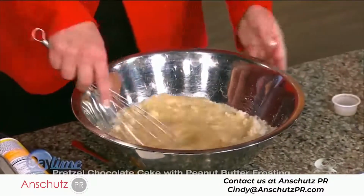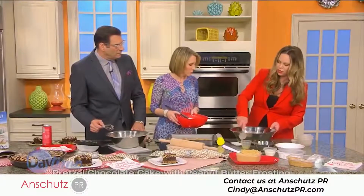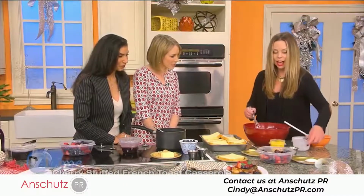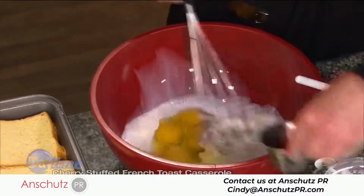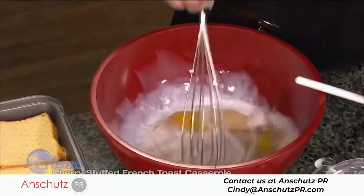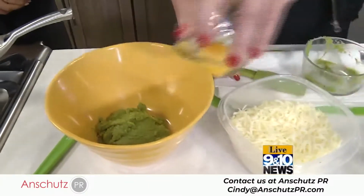And I'm going to have you go ahead as I'm whisking away. So you don't need a stand mixer. You can do this all by hand. Perfect. Half and half. Eggs, sugar, salt, cinnamon. I've thought more half and half in the past week than I've had in my life.